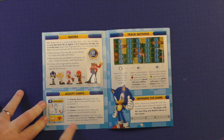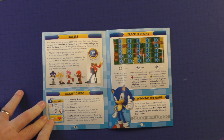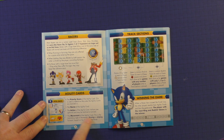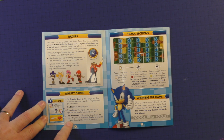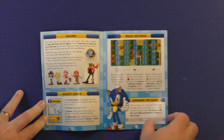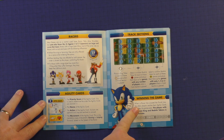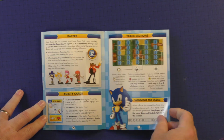The racers section explains the agility cards. Once again, there's a rule in here that when you do the yellow part at the bottom, you have to move forward. This is printed elsewhere in the book, but it's important that it's there. And it tells you the outline of the track sections and how to win. It's important to note that you do not win the game by finishing the race first. It's a victory point game.